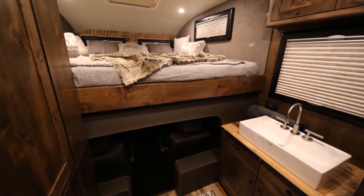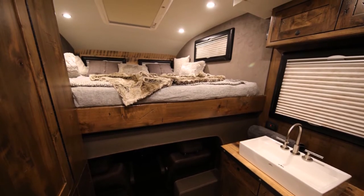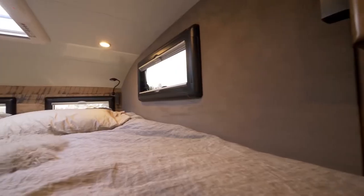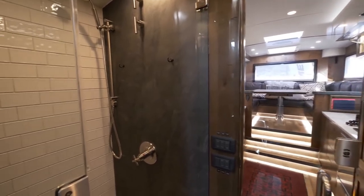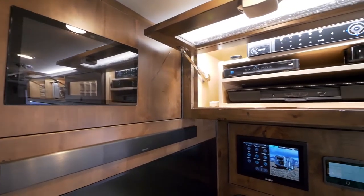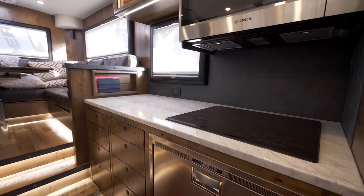Once you get inside, all you see is handcrafted furniture with exquisite finishes. The alder cabinetry, wooden floors, marble counters, and queen-sized bed give the passengers a hotel-like feel. The bathroom is fitted with a separate shower and a washer/dryer. During harsh winter escapes, in-floor radiant heating is a must. The Bose surround sound system for entertainment is fitted in. The kitchen is fully fitted with all the required appliances in stainless steel form.